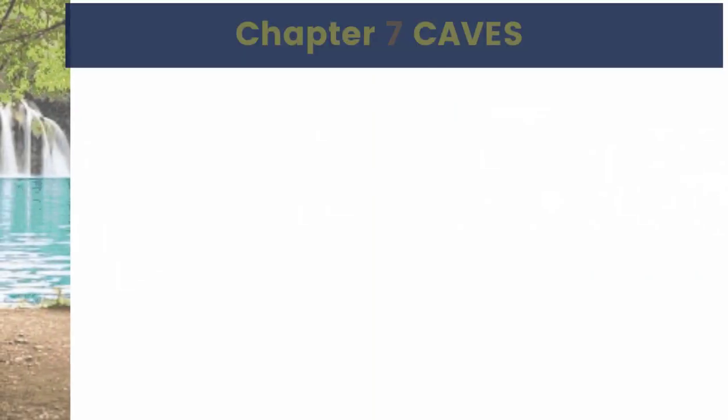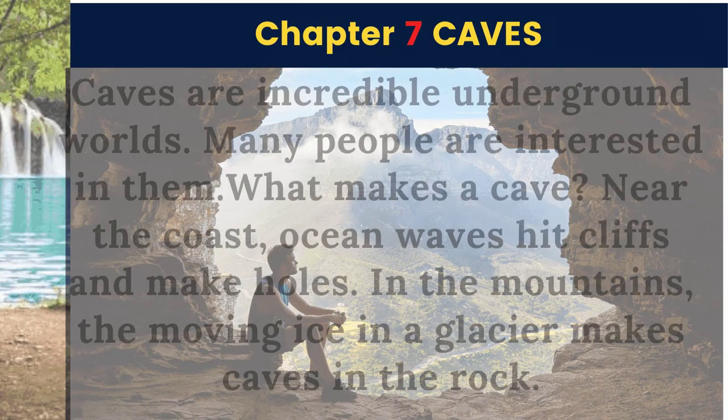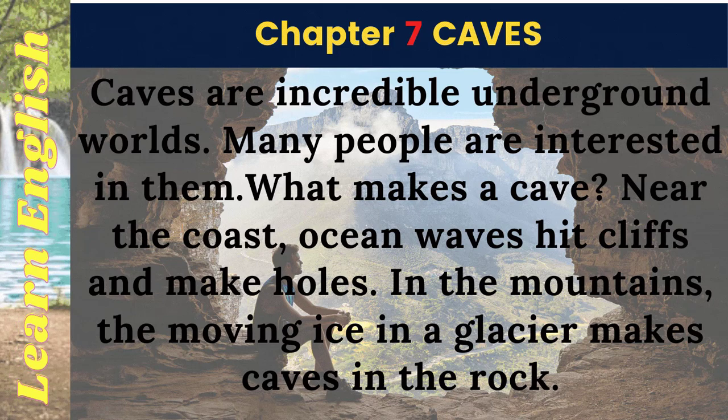Chapter 7: Caves. Caves are incredible underground worlds. Many people are interested in them. What makes a cave?